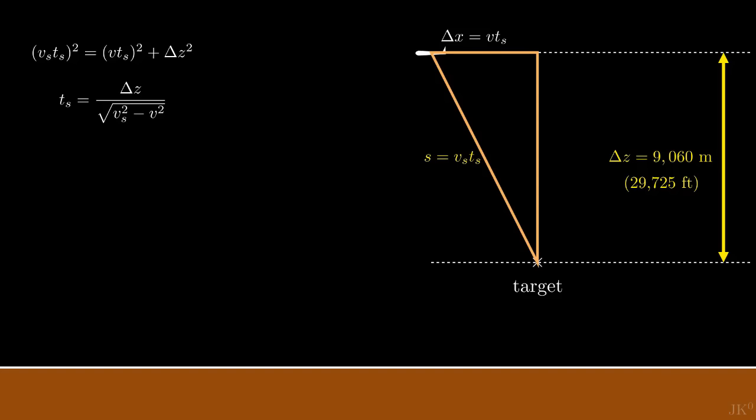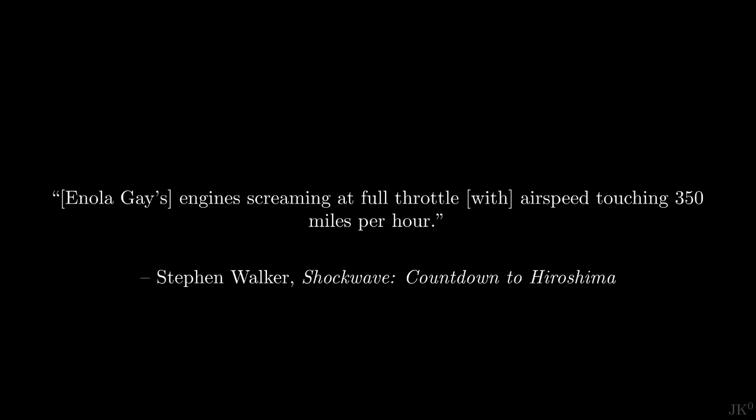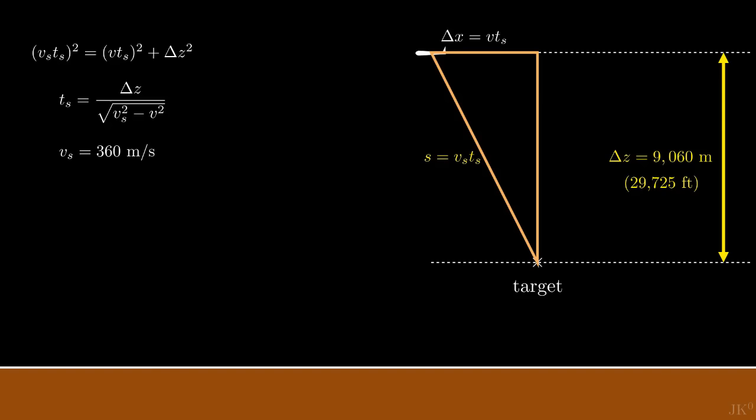A shockwave moves at a supersonic speed. However, it slows down very quickly after a couple of seconds, so let's use a value slightly over the speed of sound, say 360 meters per second. In his book, Shockwave, Countdown to Hiroshima, Stephen Walker writes about Tibbets describing the maneuver and the Enola Gay's engines screaming at full throttle with airspeed touching 350 miles per hour. From here we get the maximum speed of the Enola Gay. It was 350 miles per hour, or 156 meters per second.